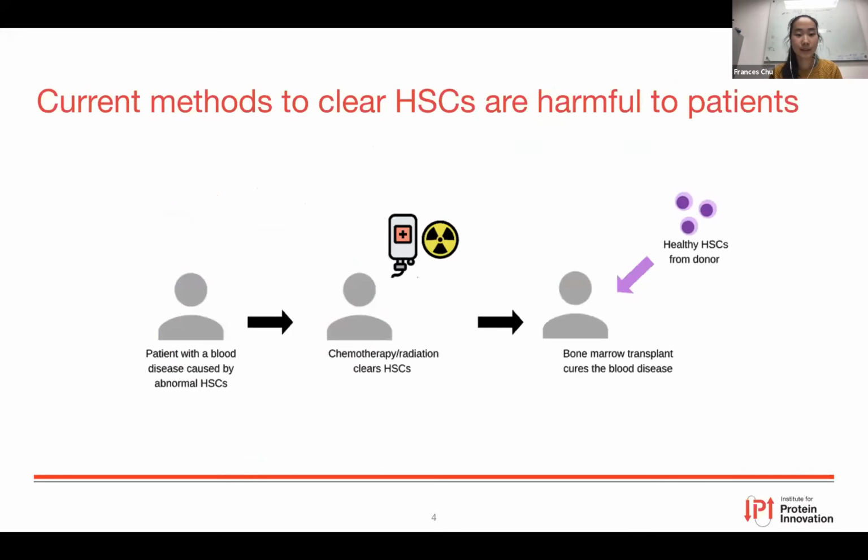So we need these designed proteins because current methods to clear hematopoietic stem cells are harmful to patients. So on the left, we see a patient that has a blood disease caused by abnormal hematopoietic stem cells. And to clear these before bone marrow transplant, currently chemotherapy or radiation is used. And afterwards, healthy hematopoietic stem cells from a donor will be transplanted into the patient. And the purpose of these designed proteins is to replace this step, which is harmful.